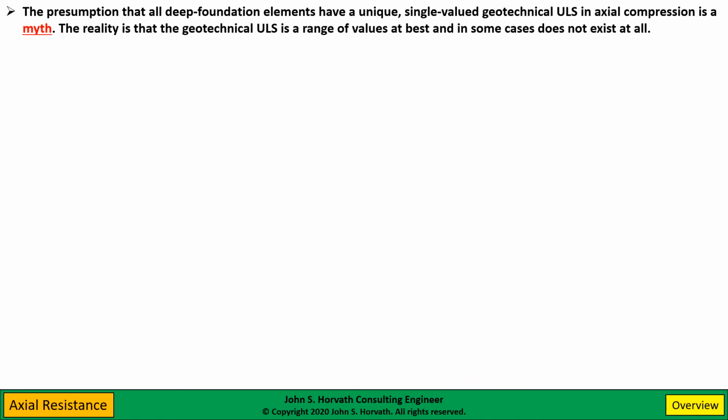Let's say at the outset that the perception that has guided foundation design around the world up to this time, deep foundation design, that there is a unique, single-valued geotechnical failure load, or ultimate limit state, as I prefer to call it, in axial compression is simply a myth. And I repeat, it's a myth. The reality is that the geotechnical ultimate limit state is at best a range in values, and in some cases the point has been made that it does not appear to exist at all.